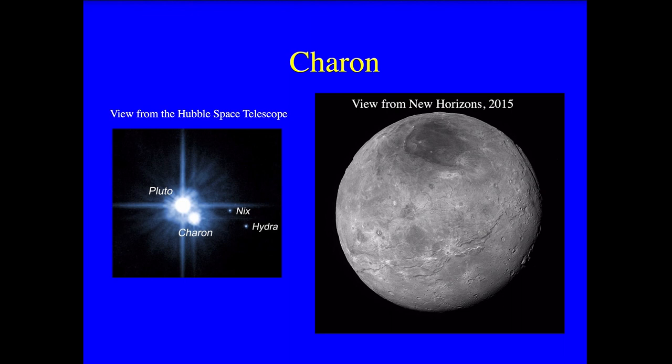Amazingly, Pluto has five known moons. We see three of them here, Charon, Nix, and Hydra. They all orbit around the center of mass outside of Pluto.